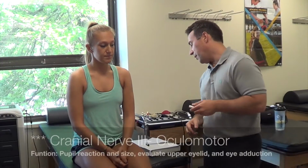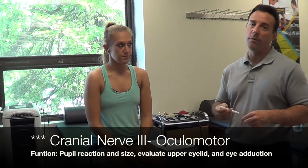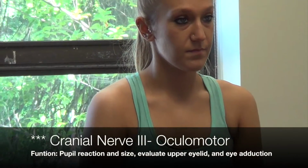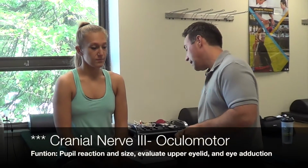Cranial nerve 3 is the optic nerve. The optic nerve is a motor nerve, and to assess it, you would assess pupillary reflex. So you would shine a light in her eye, her pupil would constrict. I take the light away, her pupil dilates. I know the optic nerve is intact.